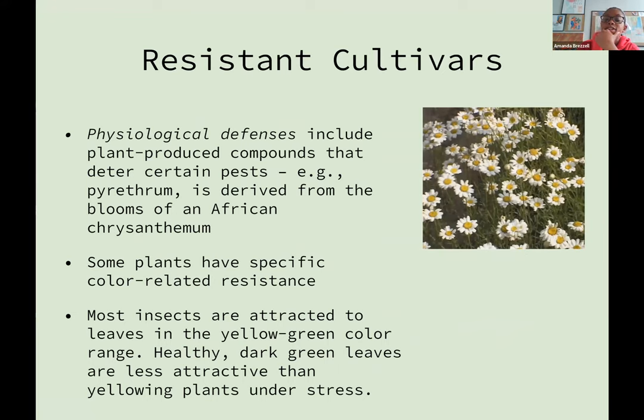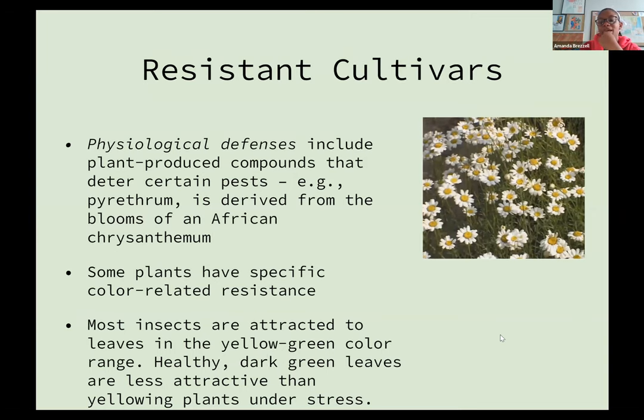Pyrethrum is derived from the blooms of African chrysanthemum. Some plants have specific color-related resistance. Most insects are attracted to leaves in the yellow-green color range. Healthy dark green leaves are less attractive than yellowing plants under stress. And that's mostly just the balance of colors that they can see.